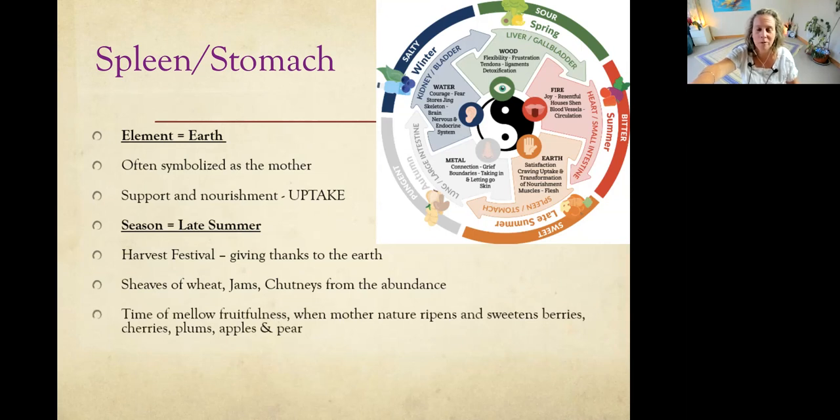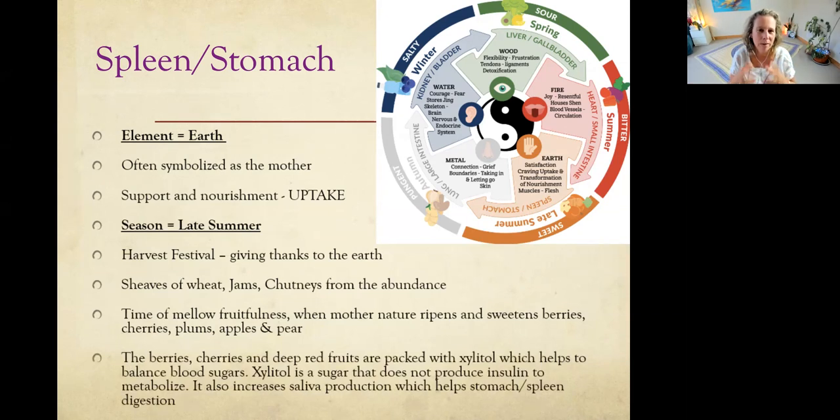So the time of mellow fruitfulness, when Mother Nature ripens and sweetens the berries, and you get lots of plums, apples, pears, and berries and cherries and all those deep red fruits, they don't actually stimulate your blood sugar levels. They have a special sugar in them called xylitol, and xylitol does not make your blood sugars spike. It really helps with the blood sugar. So you can eat plenty of raspberries and blackberries and hawthorns without making your blood sugar spike. Obviously, when we turn them into jams and chutneys and use lots of pectin and sugars to make them set, that slightly changes the effect it can have on our body. But just remember all those wonderful fruits of mellow fruitfulness, and this time of year is to be grateful for that.